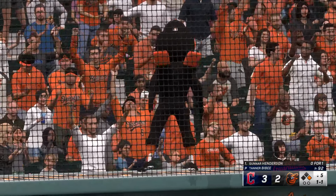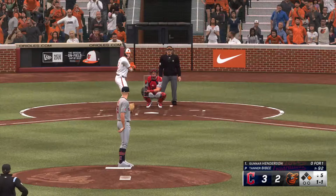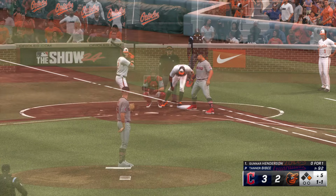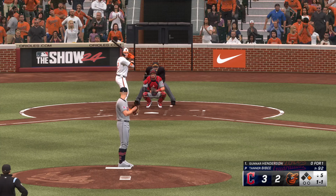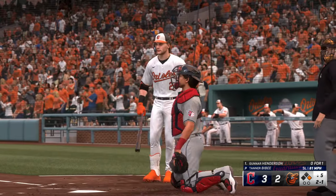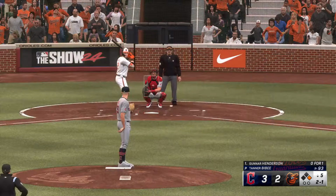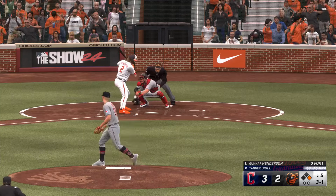If you don't get ahead in the count, you can forget about having any success against him. Pickoff move to first. Mateo back safely. Breaking ball inside, and it's 2-1. This is one of those situations defensively where you can't try to do too much. You've got to make sure that you field the ball cleanly and get one out first. It's going to be tough to get two with this kind of speed in the batter's box. 2-1. And there's a ball.